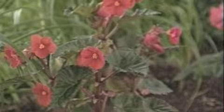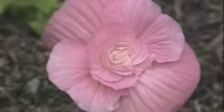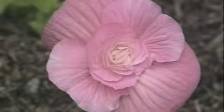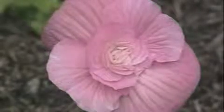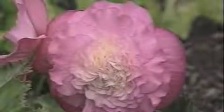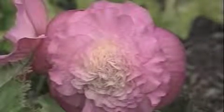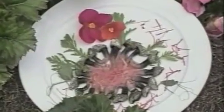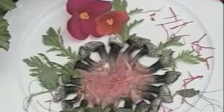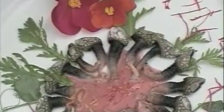Tuberous begonias are probably one of the most outstanding of the edible flowers, and other than their fleshy, lemony flavor, which is excellent and makes a nice contrast to rich foods, the color of these flowers imparts a very beautiful color into sauces. We have here a dish of gooseneck barnacles with tuberous begonia vinaigrette, and the tuberous begonia gives the nice color to the sauce and also a very nice lemony flavor.